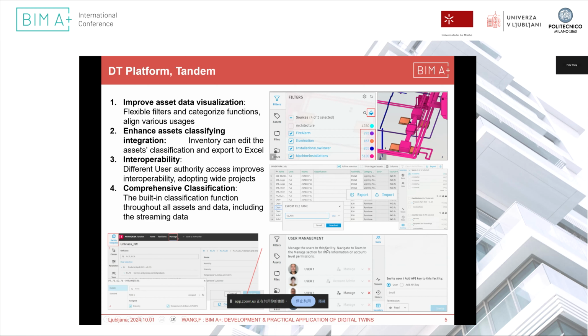Tandem also allows the user to define the access in groups for different users. It's very flexible for the organization to define the different stakeholders, how much limitation a user has to access the digital twins, and also Tandem classification defines the streaming data parameters. It's very comprehensive.